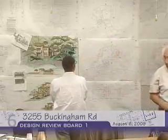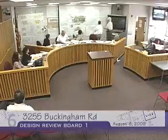Draw all that in for us. That's an interior thing, and it's not going to affect the elevations. Oh, okay. Do we have any other questions for the architect?